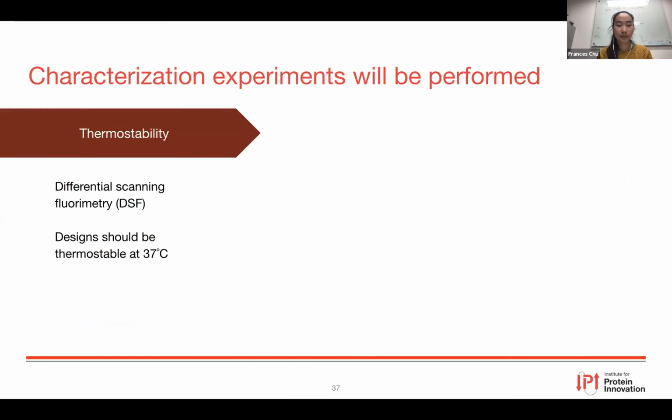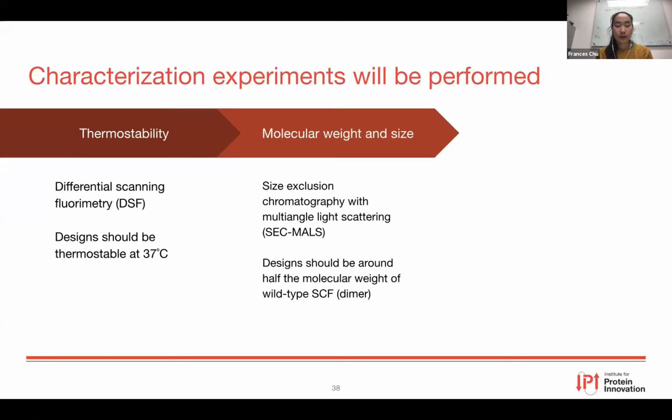Next, I will be performing characterization experiments on the designs. They should be thermostable at 37 degrees Celsius, which is body temperature, because we're planning to use them as a therapeutic possibly. To test the thermostability, we'll use differential scanning calorimetry to get the melting temperature. We also want to measure the molecular weight and size of the designs using size exclusion chromatography with multi-angle light scattering. The design should be around half the molecular weight of the wild type stem cell factor to confirm that they're actually monomers.